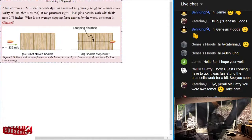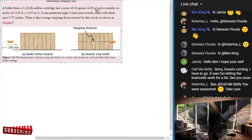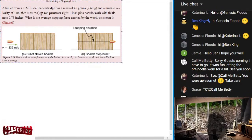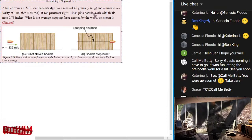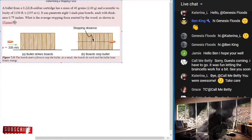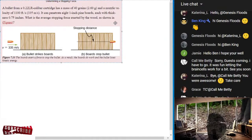Here we have a scenario. We have a bullet. It has a mass of 2.60 grams, muzzle velocity of 335 meters per second, and can penetrate a 1-inch pine board with a thickness of 0.75 inches. What is the average stopping force exerted by the wood?